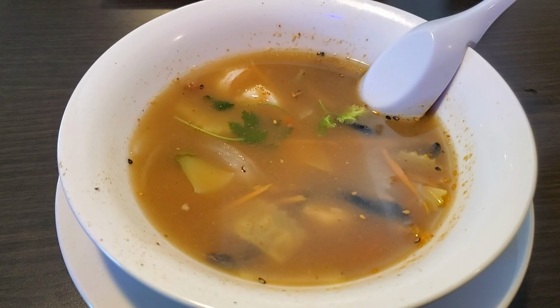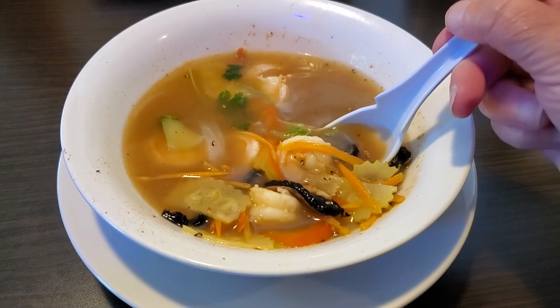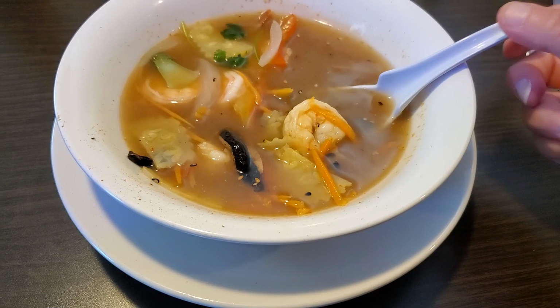Oh man, I love tom yum soup. I hope I'm not disappointed. Let's give it a try. Let me just see what it looks like. Let's see what we got. I see a shrimp. A lot of shrimp. Is that pepper? Yep. Lemongrassy. I hope it's good.